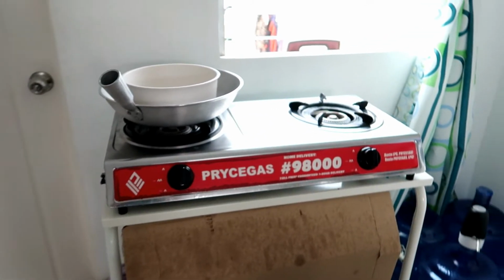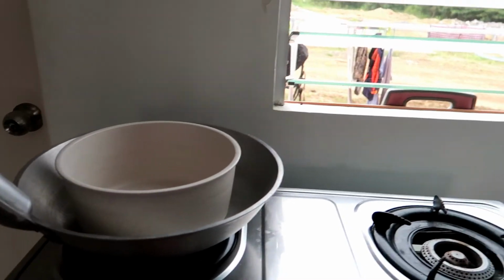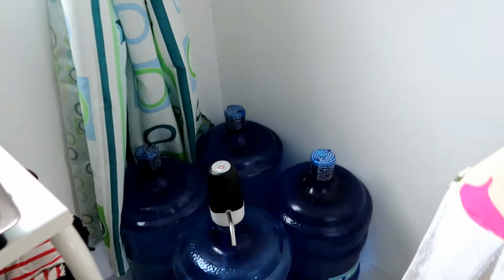And then, ito yung cooking area namin. Dito kami nagluluto. We had this also. This is also brand new nang lumipat kami. It's a 2-burner stove. And then, meron kaming supply ng water.